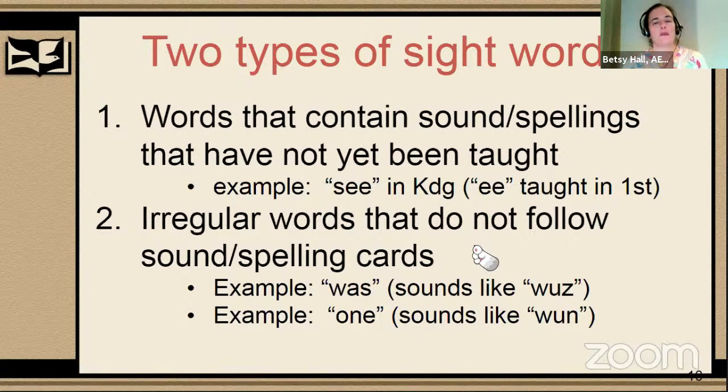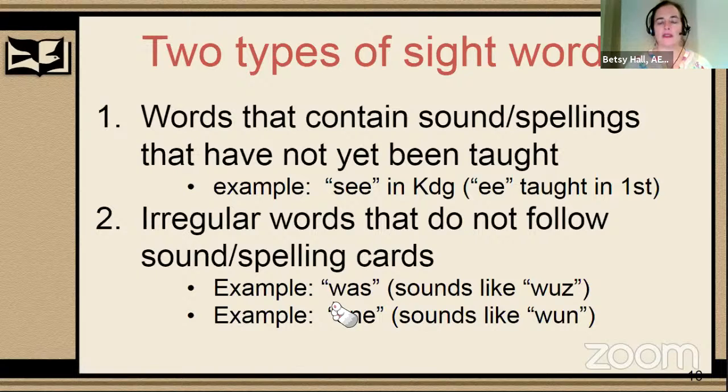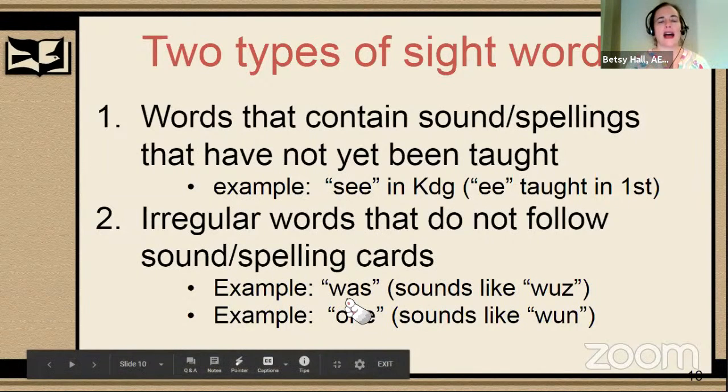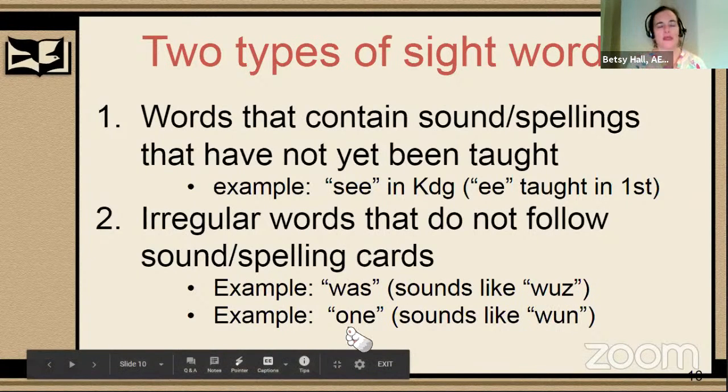What is much more common and what we're going to focus our attention on are irregularly spelled words that don't follow the sound spelling cards. Whatever sound spelling card system is being used, these are words that don't fit that pattern. So here's an example. Was. If you were going to sound was out, you would say ass, was. That's not what it sounds like. It sounds like was.